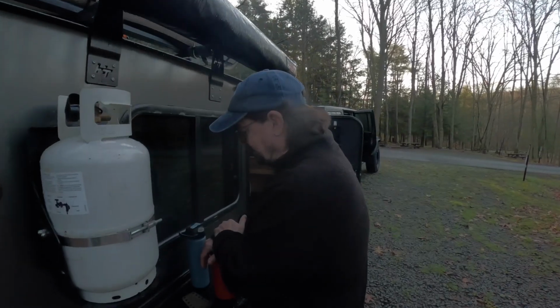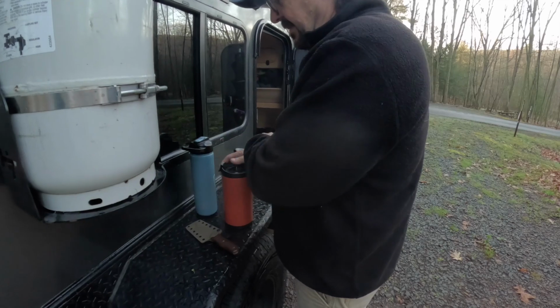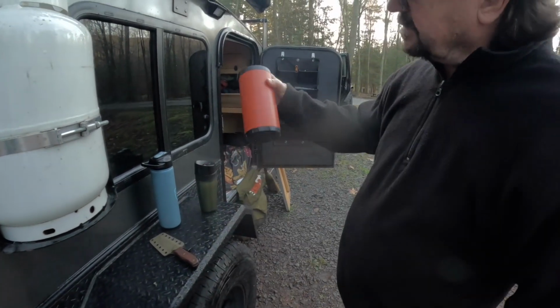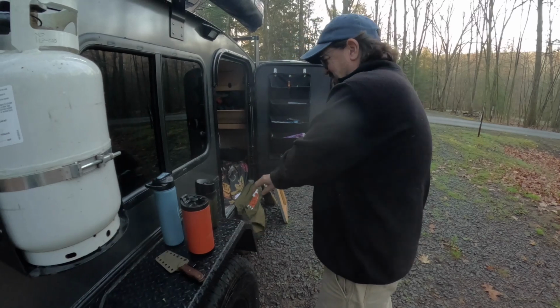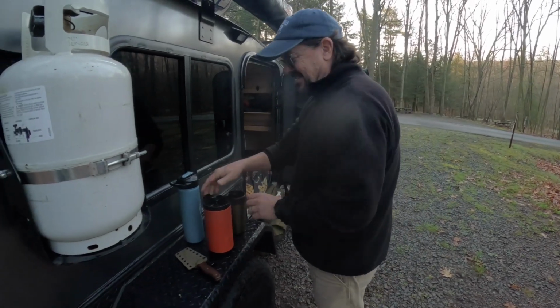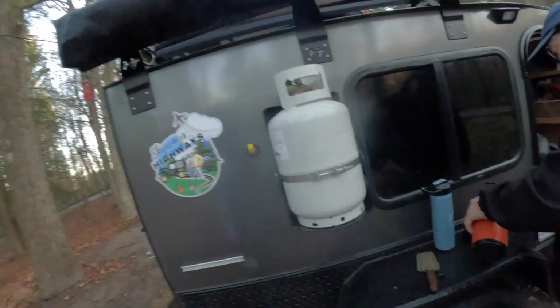Gary's making his coffee with his new French press that he picked up at the Overland Expo. Who makes this? Oh dear. Oh, sorry. I suggest not doing that. Did you burn yourself? Yeah, just got wet. It's fine. Try and do that without turning it over. Gary's a little discombobulated this morning. A little bit. He hasn't had his coffee yet.